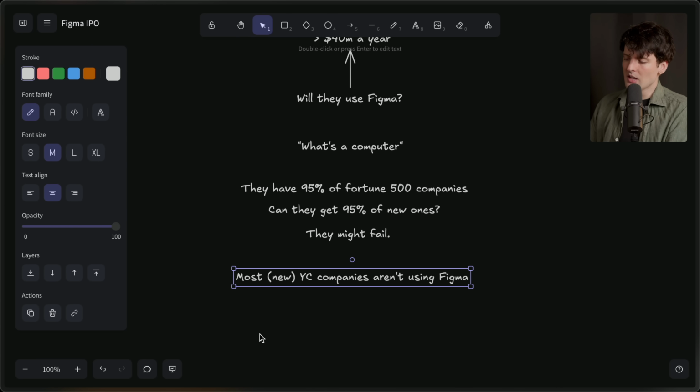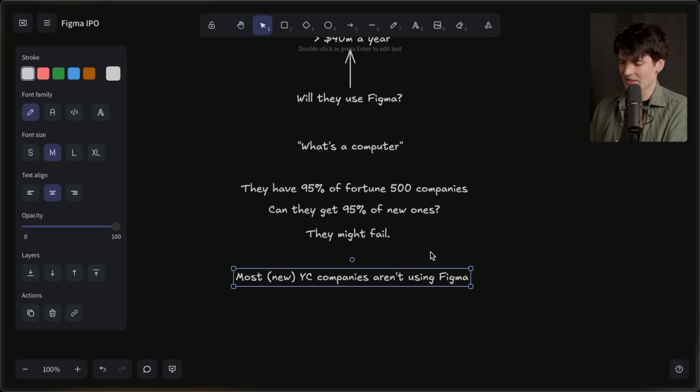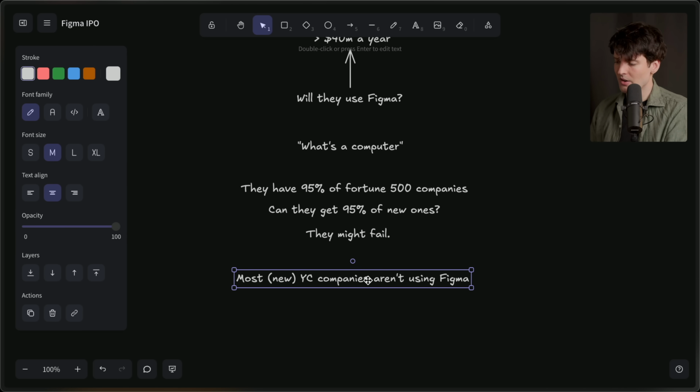Do they have designers yet? No. But according to Figma, only a third of their customers are designers. Only a third of the users of Figma are designers. So I don't know if that's a necessary thing. I also don't know at what stage these companies will hire designers. The value of Figma to these companies just isn't there right now.